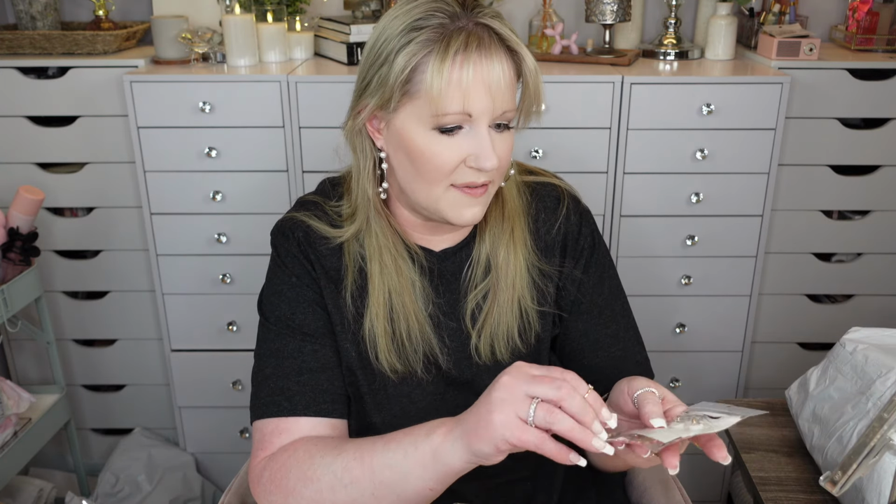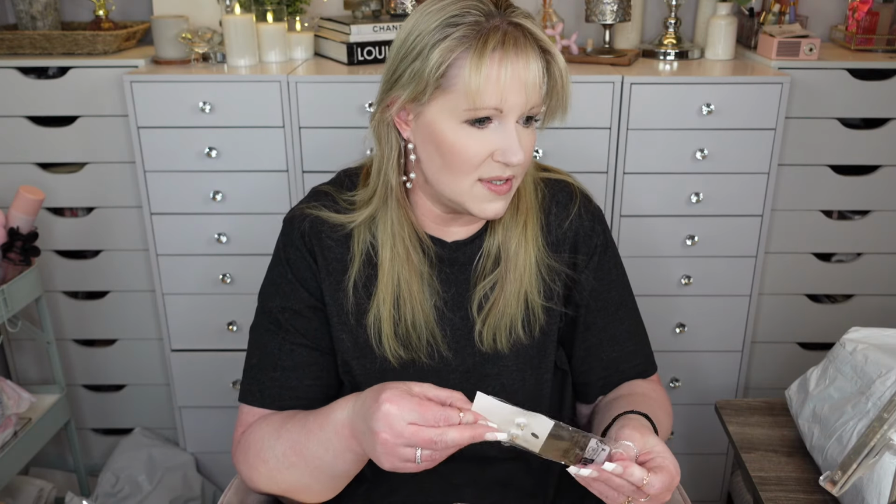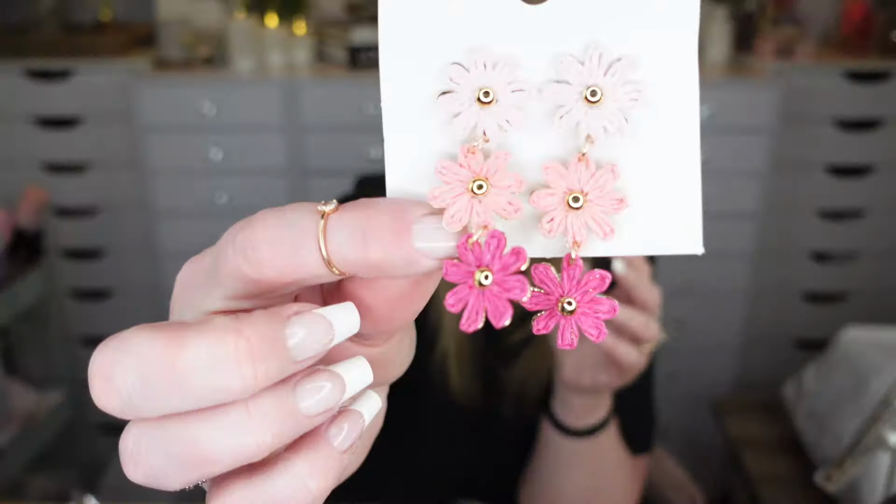Bohemian style raffia flower earrings, $3.14. They had so many different colors in these. They had ones that were red, white, and blue. Three different shades of blue. They had khaki, oranges, greens, purples, a black and white one. These were very summery, very fun, and it looks like they have a little bit of metal on the back of them.